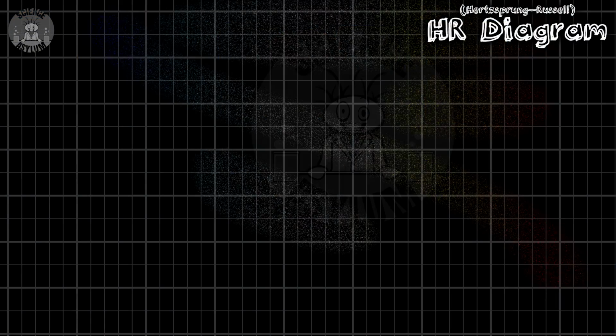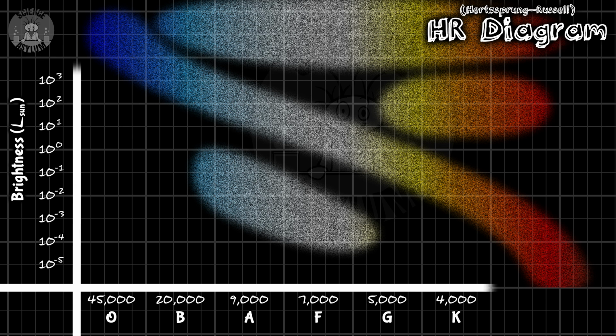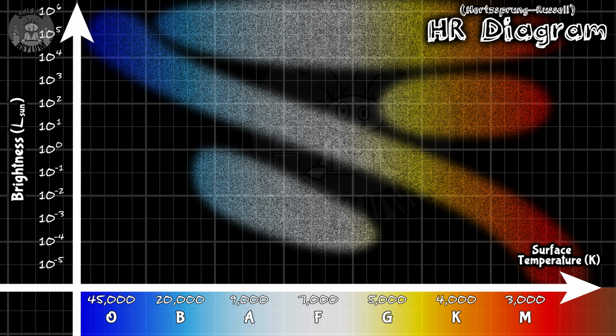All objects above this limit are considered stars and can be plotted on an HR diagram. For anyone new to these diagrams, they're nothing fancy. It's just brightness graphed against surface temperature, aka surface color. Our sun is right smack in the middle. It's a small white star.